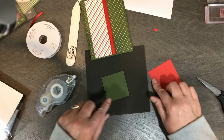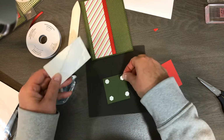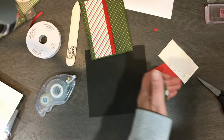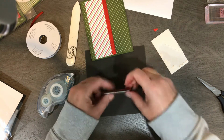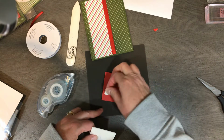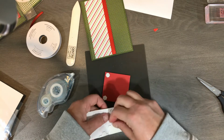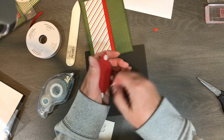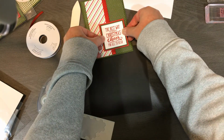And then I want to put it onto my red piece with dimensionals. So let's get those Pop Dots out. And I do one in each corner. That'll go on our red. And then I'm doubling it. I'm going crazy, kids. We're going to double Pop Dot. And then that's just going to go right here in the corner. So there we go, card number 3.